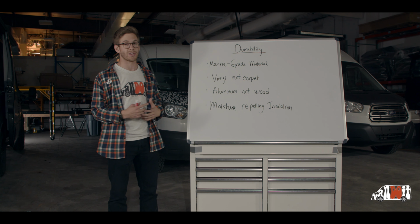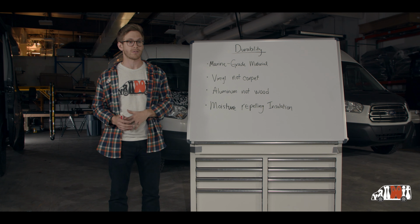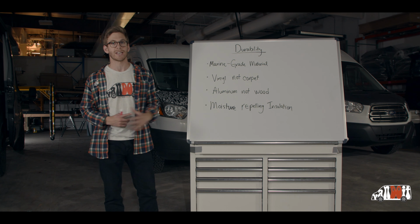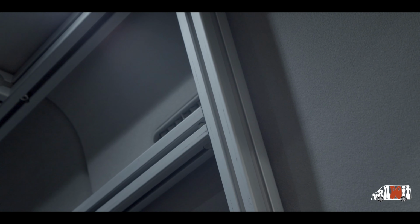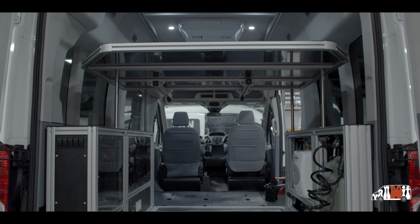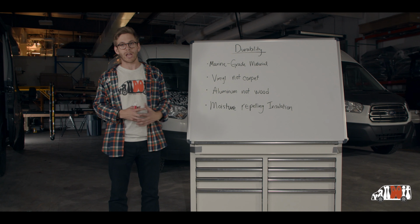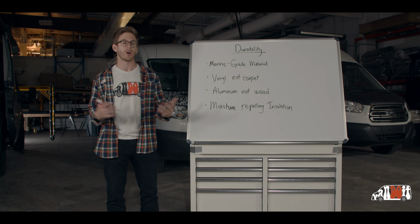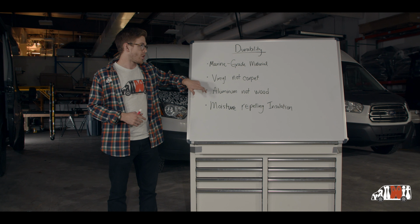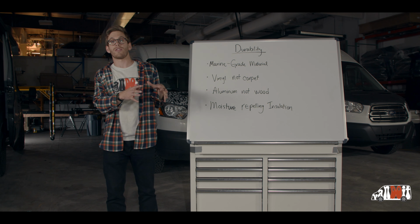So rather than putting carpet on the flooring that soaks in moisture and it also gets super dirty and really hard to clean, we utilize vinyl, which is waterproof and it's so easy to clean, just literally wiping it down. It's also a lot tougher. Third, you're looking at aluminum versus wood. So a lot of people say, well, crap, I'm missing out on this aesthetic with wood. It no longer looks homey, doesn't look cozy, but the reality is you can add those aesthetic touches on later rather than starting with the form.